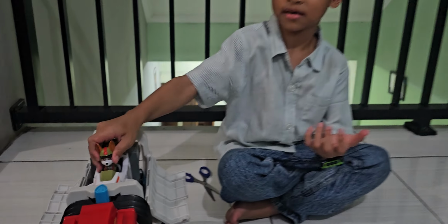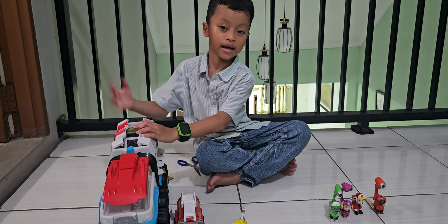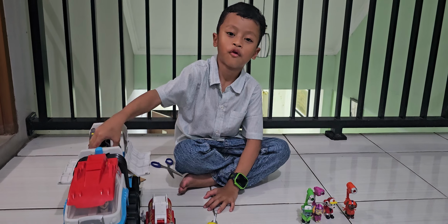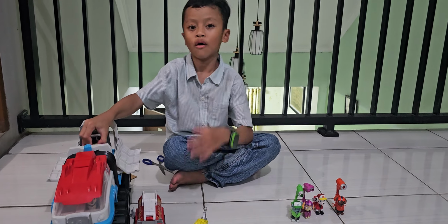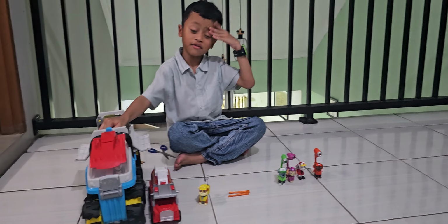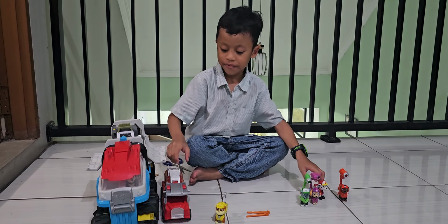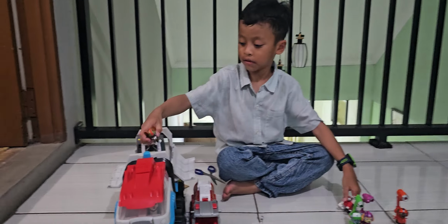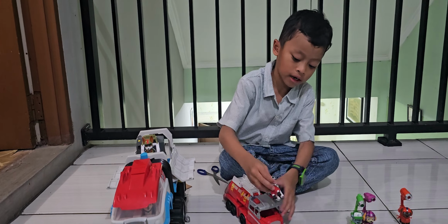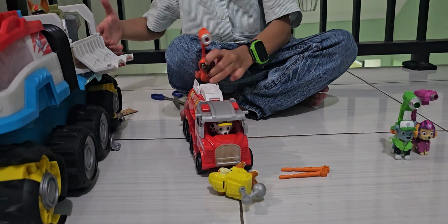And it's like this. And then also, it can be for a vehicle, or else for a T-Rex. I'm using it. Now let's test out first. That was Tracker in space. Now let's try out Team Marshall, the water team, naturally.